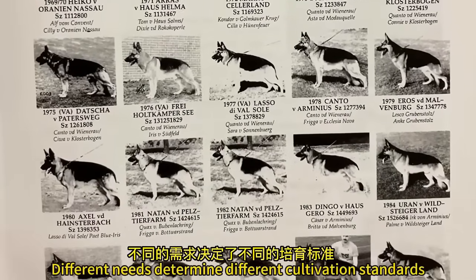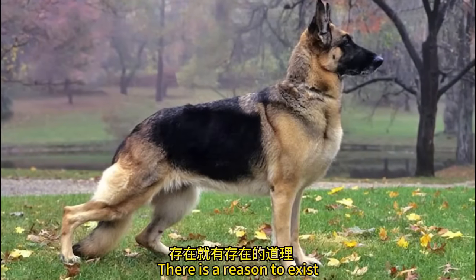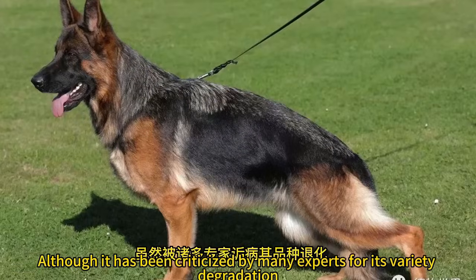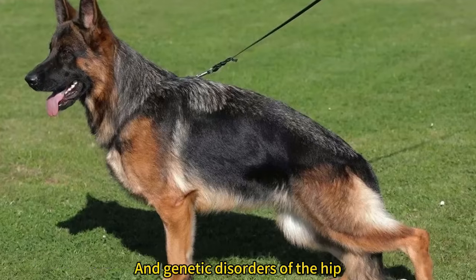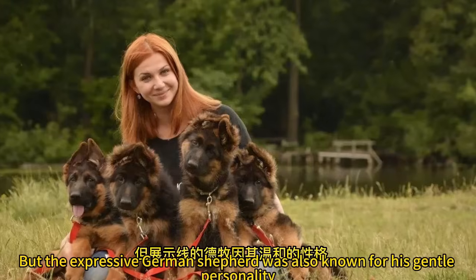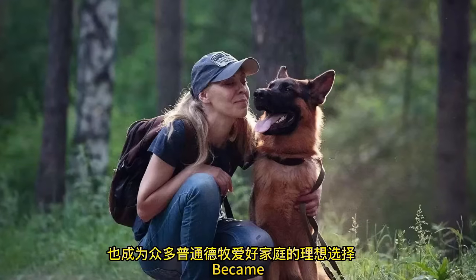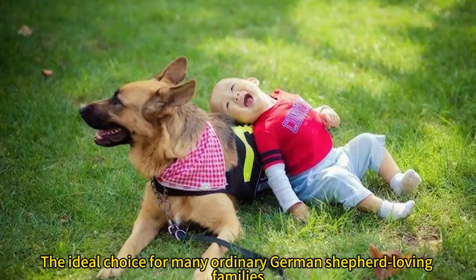Different needs determine different cultivation standards. There is a reason for each to exist. We don't judge good or bad, although the show line has been criticized by many experts for its breed degradation and genetic disorders of the hip. But the expressive German Shepherd was also known for its gentle personality, and became the ideal choice for many ordinary German Shepherd-loving families.